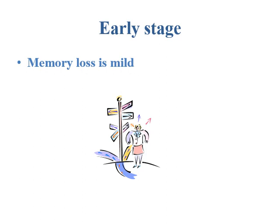Memory loss is mild. The symptoms of Alzheimer's disease worsen over time, although the rate at which the disease progresses varies. On average, a person with Alzheimer's lives 4 to 8 years after diagnosis, but can live as long as 20 years depending on other factors.